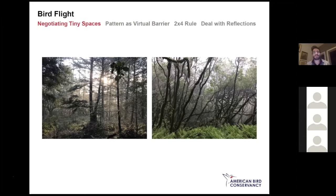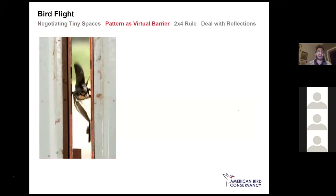All right, so again, birds are really good at negotiating tiny spaces, and so that allows them to fly unscathed in a forest. A corollary to that, in the built environment: a barn swallow, a bird that likes to inhabit and lives around buildings and structures. This is an image of a barn swallow flying through the tiny space of a barn door. That's how agile they are and how good they are at knowing how big they are and what they're capable of flying through.